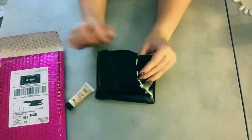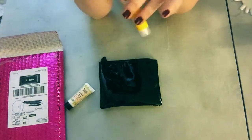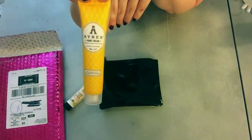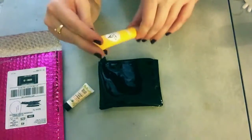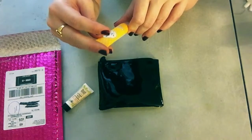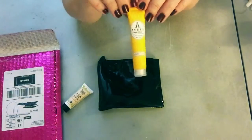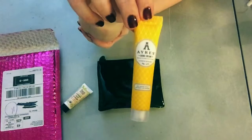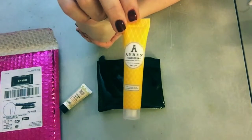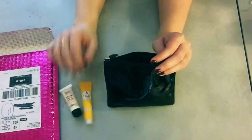So the next thing, which I'm excited about, not everyone's excited about getting hand cream, but I am because it's getting colder outside and my hands definitely need more moisture now. So this is Aries Hand Cream Pampas Sunrise Scent with essential oils of lemongrass and patchouli. So it has a really good scent to it. If you like kind of earthy scents, that's what it smells like. And I like that. It's kind of a unisex scent. So that's good stuff. I tried it out. It feels good on my hands.